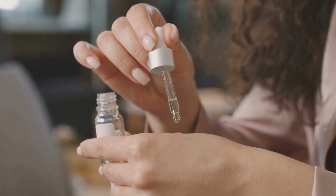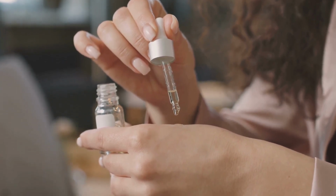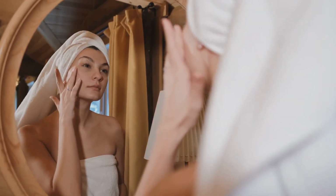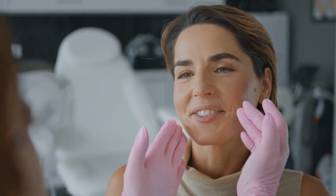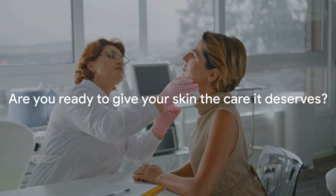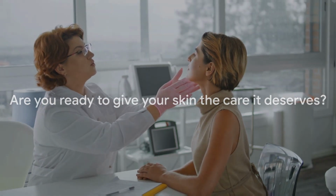Remember, consistency is key in skin care. It might take some time to see results, but don't give up. Keep your routine simple and doable. And if your skin continues to feel dry or irritated, consult with a dermatologist. Now, it's your turn. Are you ready to give your skin the care it deserves?